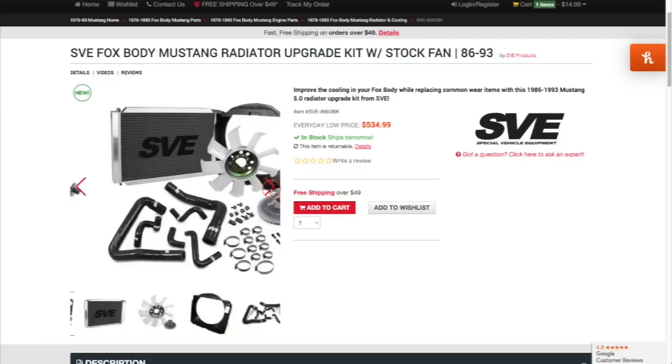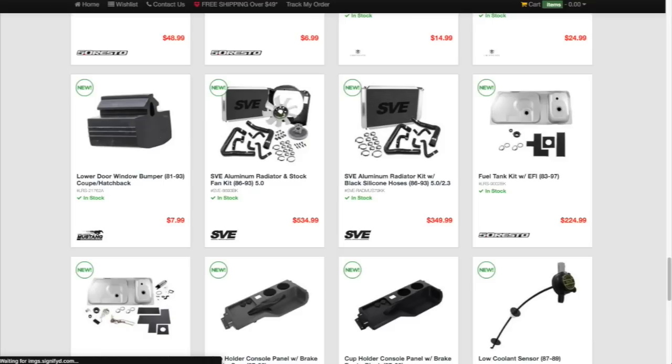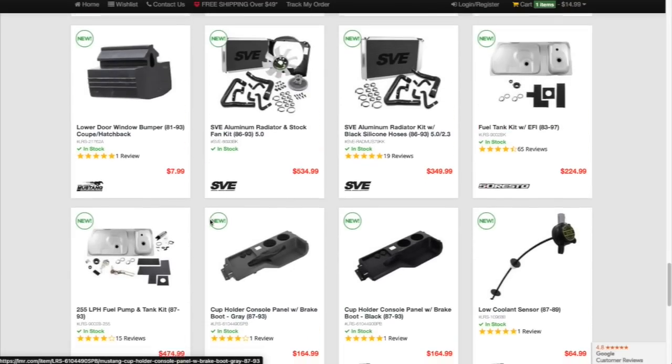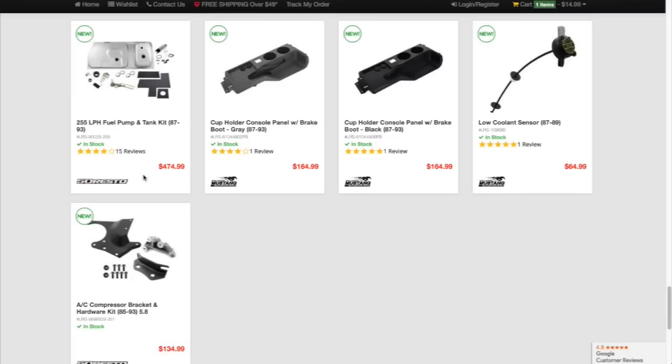See, these packages like this are a lifesaver, because you don't want to be searching down all of these different bolts and everything individually, if it's even available to you. So this is nice to have in one package right here, and it'll save you a little bit of money if you buy it all at one time. There's just a radiator and some hoses, fuel tank. So this comes with the fuel tank and the 255 pump.